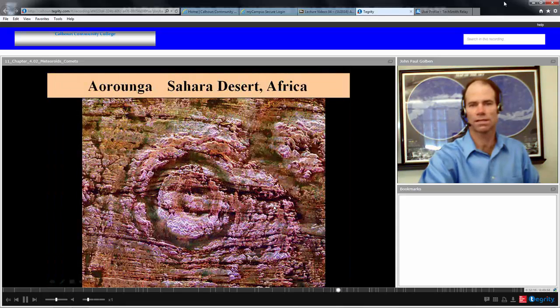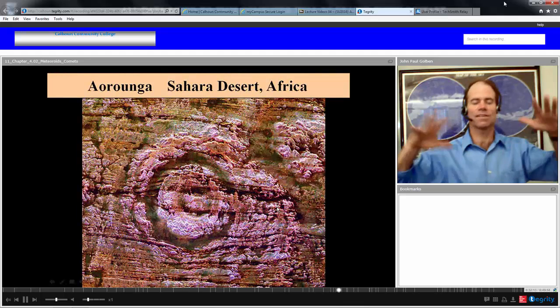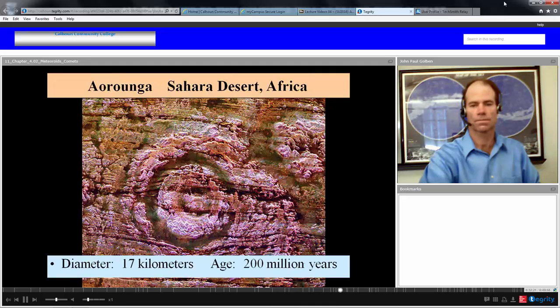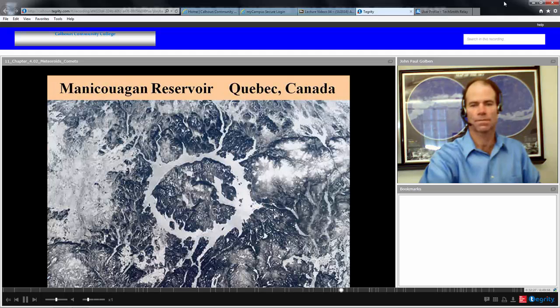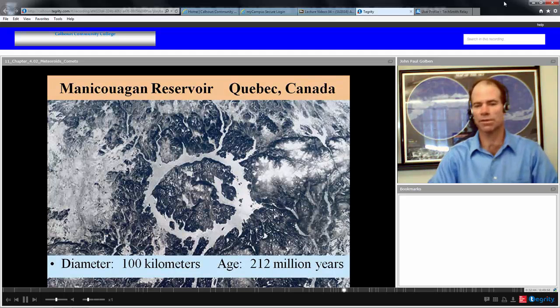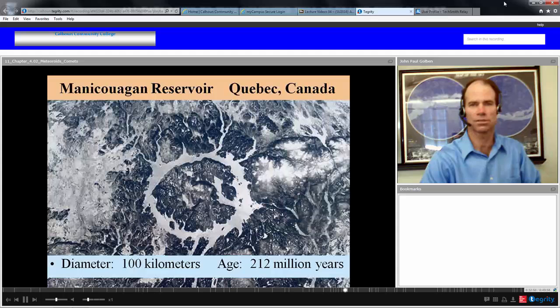Here's Aorounga in the Sahara Desert, Africa. This is underneath all the sand of the desert, so you have to use radar in order to see this crater. 200 million years old, 17 kilometers in diameter. Here's the Manicouagan Reservoir in Quebec, Canada, a definite crater. You can see that the rim is filled up with water. 212 million years ago, 100 kilometers in diameter. Curiously enough, there was a large extinction about 212 million years ago.